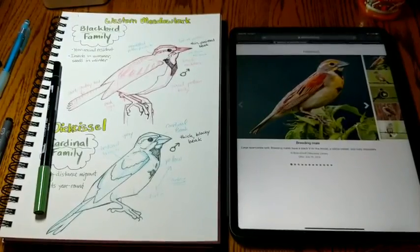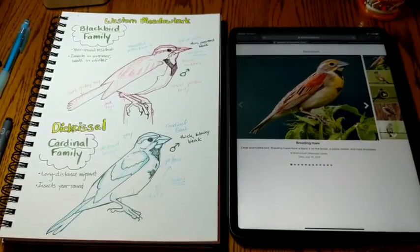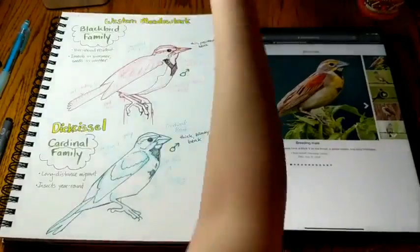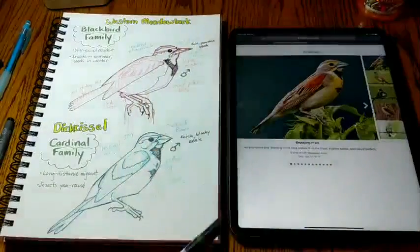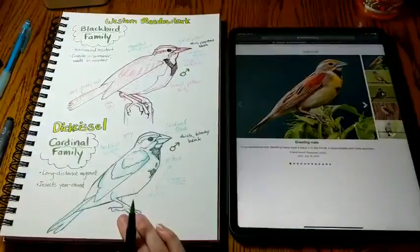Anything else? This might be just a slightly shorter journaling session, and I'm quite happy with that. Well, oh shoot. There went my pen. That's fine. Maybe as one final note, I will write their habitat because they are both grassland birds.